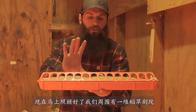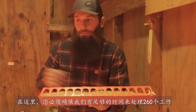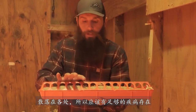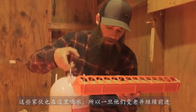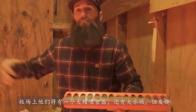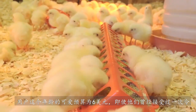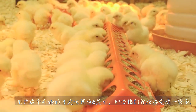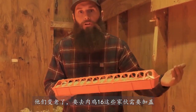Right now we have a bunch of little trough feeders around here. You gotta make sure we have enough of these for the 200 chicks we got. So we have them scattered throughout, so there should be enough of these. We have the small little waters here also for these guys. But once they get older and get out on pasture, they're gonna have a big trough feeder and also big waterers. The feed we're using is actually chick starter, a mash, which is for chicks of this age to eat, and once they get older, they're going to be on broiler chick feed.